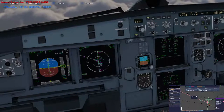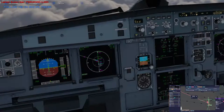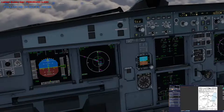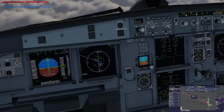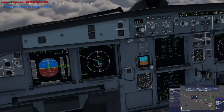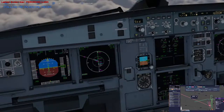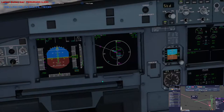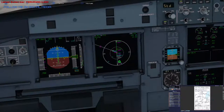Walker 1108, fly heading 360 and expect vectors. 360, Walker 1108. Where's Dobby? Let's see. It'll probably be on that heading for maybe 2 minutes. That's fine, thanks. Descend via the Killer 3, runway 30 left, the Minneapolis altimeter 2989. Yeah, we'll take the RNAV 18 from Dobby.